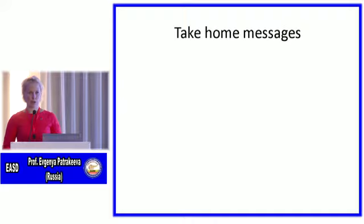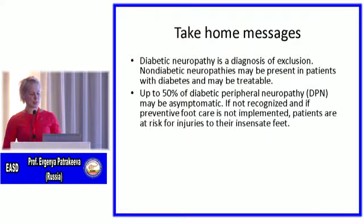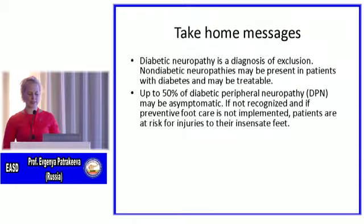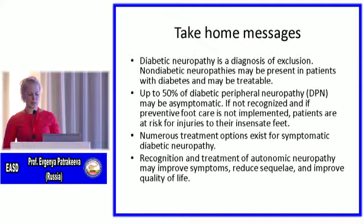And again, I want to remind you of our main thoughts, our take-home messages for you. The first one is that diabetic neuropathy is a diagnosis of exclusion. Second, up to 50% of diabetic peripheral neuropathy may be asymptomatic. And if not recognized and if preventive foot care is not implemented, patients are at high risk for injuries to their insensate feet. Numerous treatment options exist for symptomatic diabetic neuropathy, and recognition and treatment of autonomic neuropathy may improve symptoms, reduce sequelae, and improve quality of life.